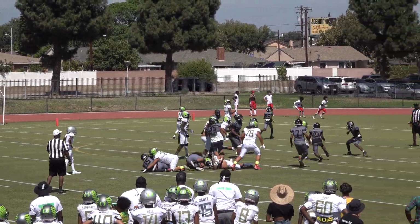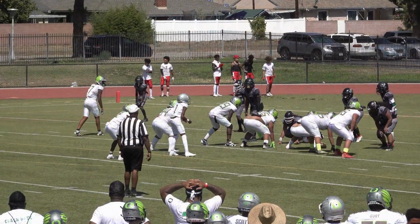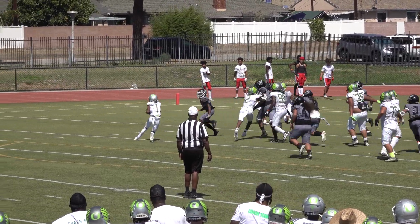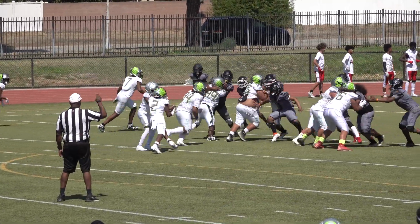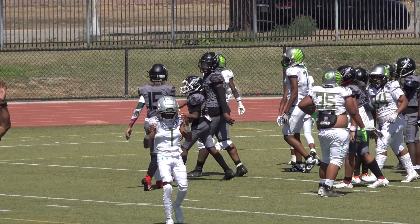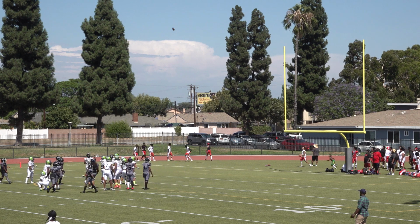Hand off to middle. Switch. Lowers his shoulder. See where he's spotting. We're back to him. Quarterback keeper. Left side. Oh, touchdown. Touchdown. Try. So, bending right, left, end zone. Touchdown. Oh, he's wide left. No good.